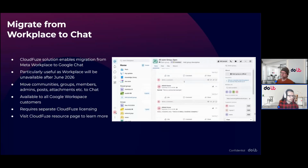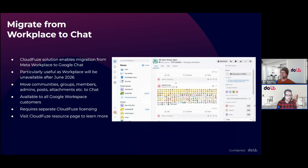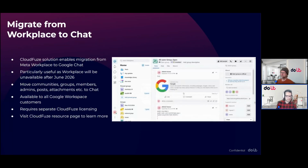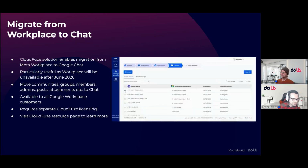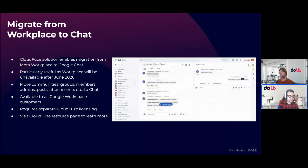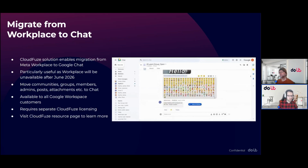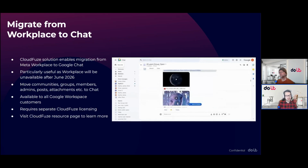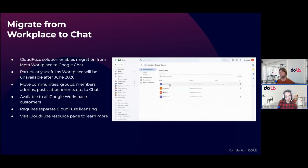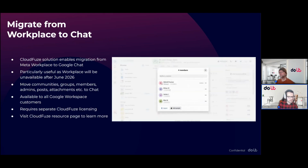We now have some abilities to migrate from Meta Workplace to Google Chat. So what this means is Cloud Fuse has enabled the migration from Meta Workplace to Google Chat. This is going to be helpful because Meta's Workplace application is going to be sunsetted after June of 2026.